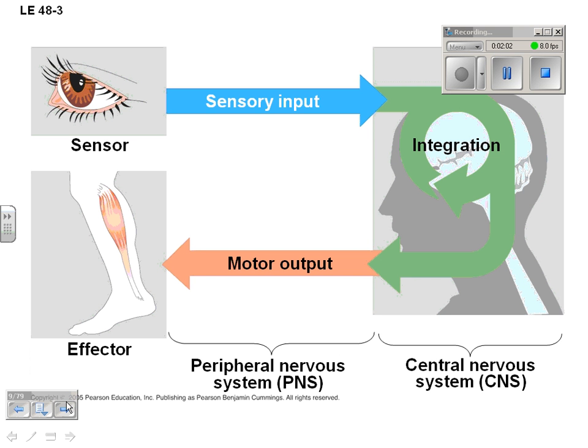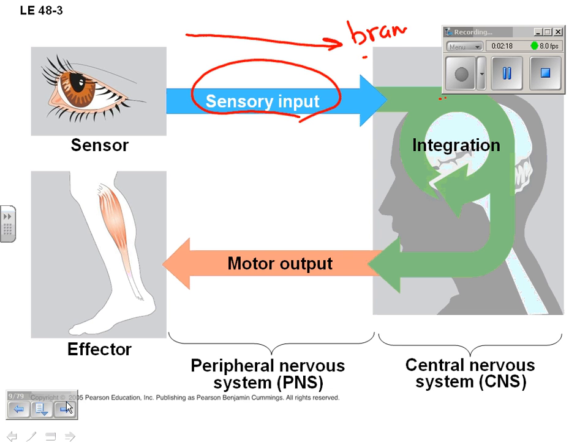How all nervous systems work is sensory integration and motor output. So we have sensory input of some kind from the organism to a brain, spinal cord, or ganglia. There's integration, so decide what to do, and then output from the brain called motor. So we have sensory, integrative, and motor sections of nervous systems.